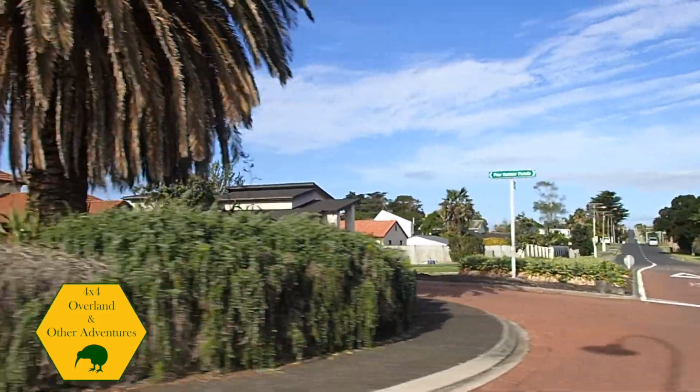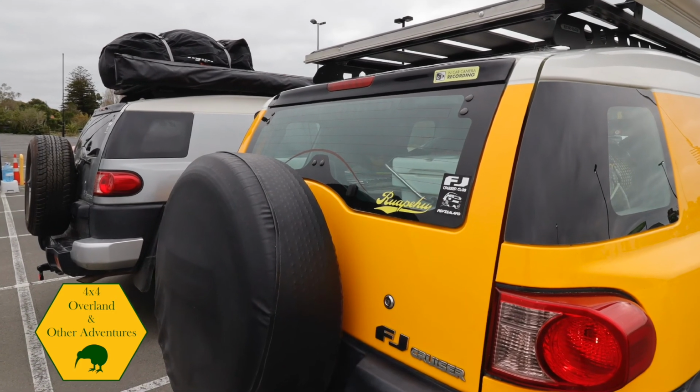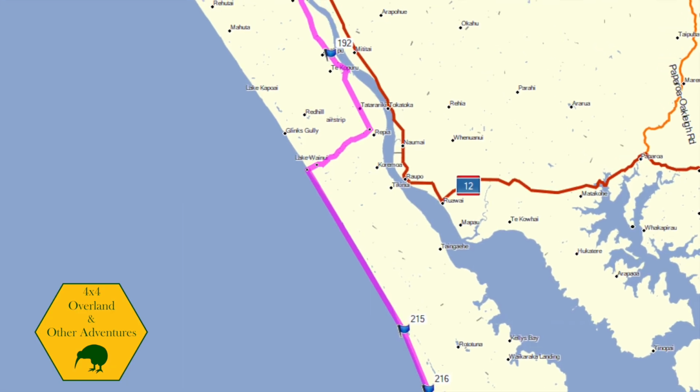The next stop will be Dargaville, and at Dargaville we'll meet in the countdown parking area and start our trip there. So we look forward to having you with us.